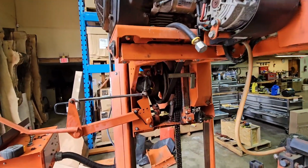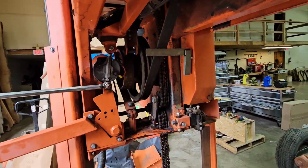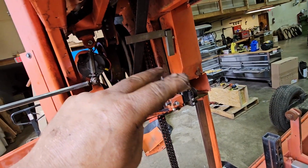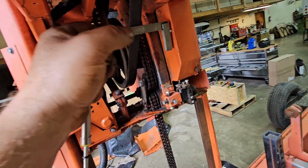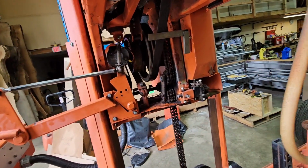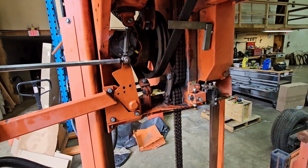So really pay attention to your drive belt, and when you get a new mill or you put a new drive belt on, you'll install it to the correct spec, and after about 50 to 75 hours, when that belt has had its initial break-in, you'll want to go through and double check this again. So this one's good to go. We'll throw everything back together and we'll carry on.